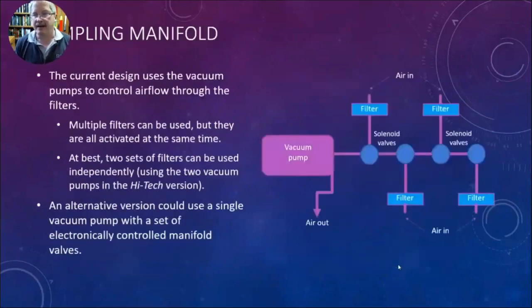Another thing we want to look at is manifold sampling. So right now in the high-tech model, we can have two different sample sets acquired, but we do that by turning on one pump and then turning on another pump. And that's mostly due to a limitation in the flight computer. What would be more ideal, especially if we want to be able to do multi-layer sampling, is have a single vacuum pump here, multiple filters, and then have each one of those filters connect to a manifold with a small solenoid valve so that the pump comes on and then we open one valve and close it and open another valve and close it and open another valve. And so each one of those valves could be stepped to sample through a filter at a different atmospheric level.